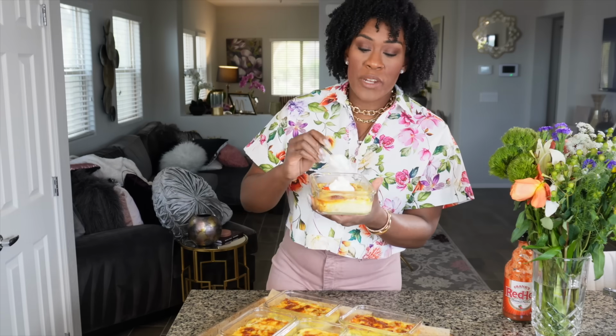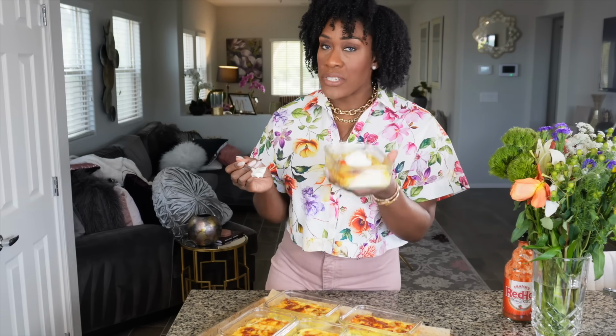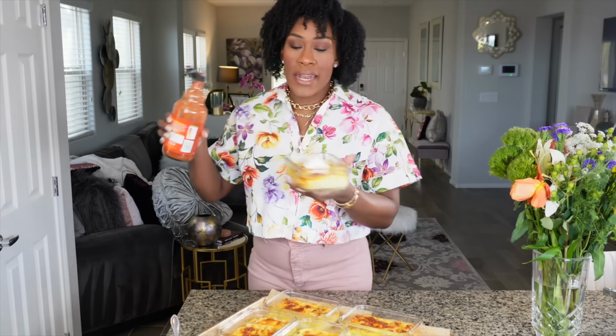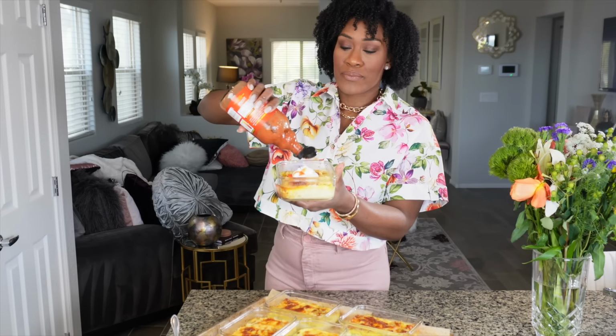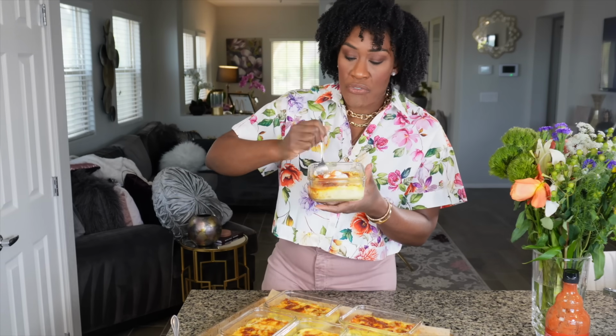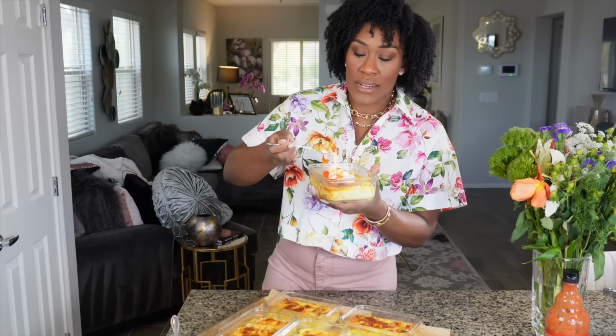Now we are gonna add a little bit of plain Greek yogurt onto this. If you did not know, it tastes just like sour cream, but it's also gonna add a little bit more protein into that breakfast. And of course, you've gotta have some Frank's Red Hots. This is the breakfast of champions. You're gonna be full for hours and so satisfied. Look at that.